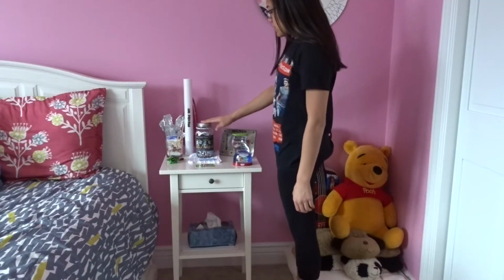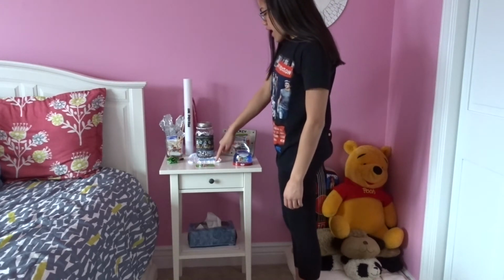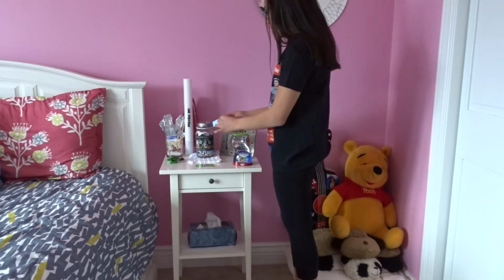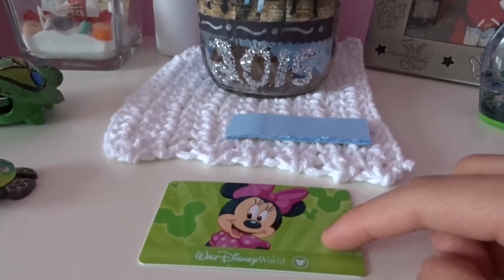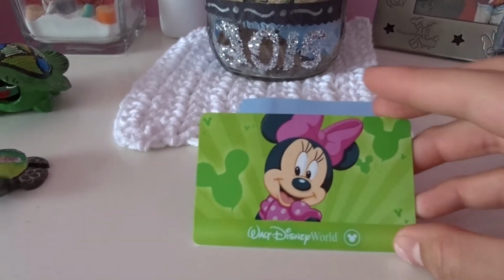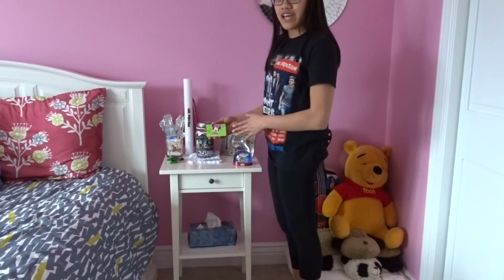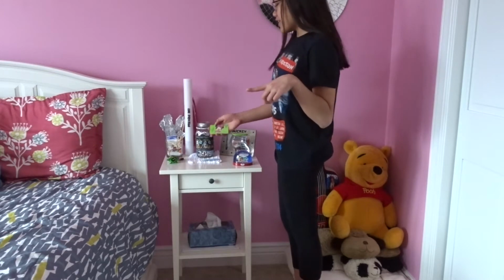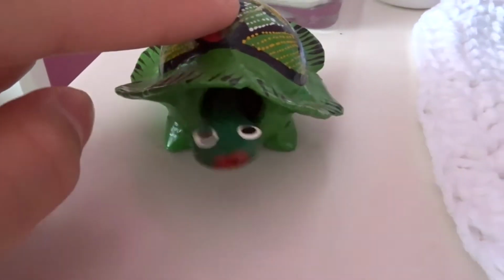I have this 2015 memory jar, and it's sitting on this little mat that I crocheted for it. And these are little note card post-it things that I can write on and throw into here. This is my Disney pass from the last time I went to Disney. If you want to check out my vlog about that vacation, you could click the link right here. Okay, and over here I have these two turtles. This one is from Puerto Rico and this one's from Mexico.